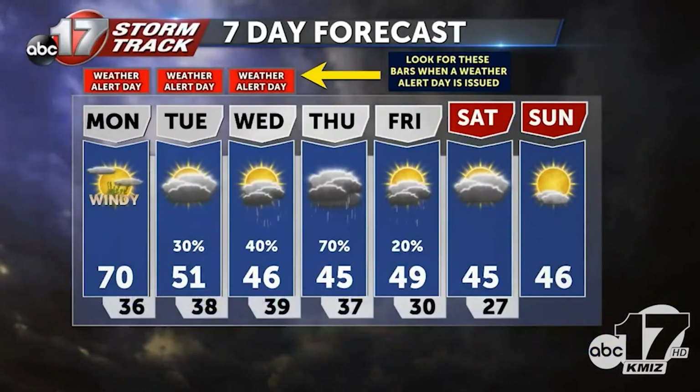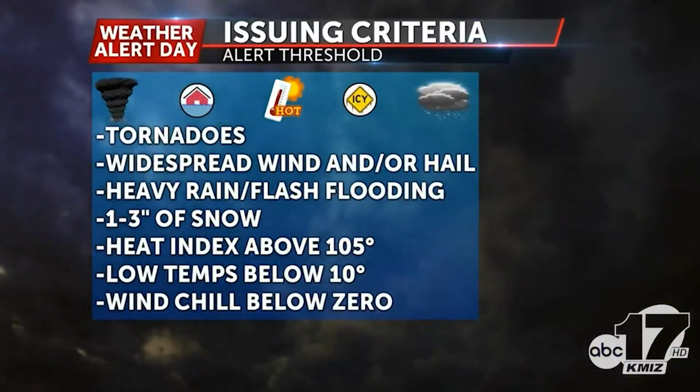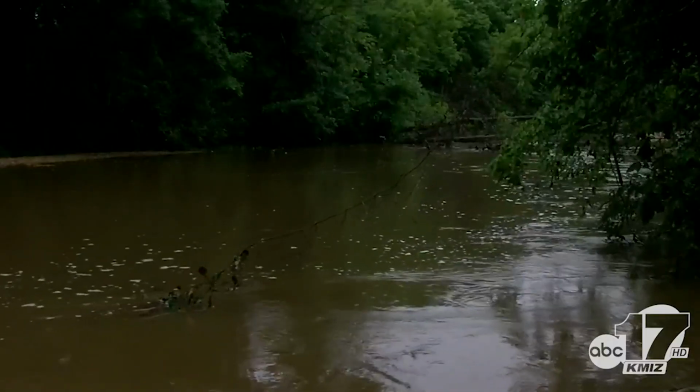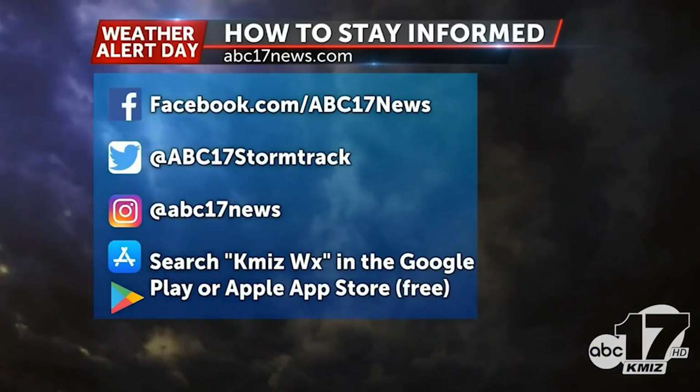Welcome back to the ABC 17 Stormtrack Severe Weather Special. The ABC 17 Stormtrack Weather Team issues weather alert days ahead of dangerous and impactful weather all year round. In the spring, that means we're monitoring for the threat of tornadoes, widespread damaging winds in excess of 60 miles per hour, and quarter-size hail. Other spring and summertime threats include the potential for flash flooding and heat indices hotter than 105 degrees. Stay informed of weather alert days by downloading our ABC 17 Stormtrack Weather App and signing up for email alerts on abc17news.com.